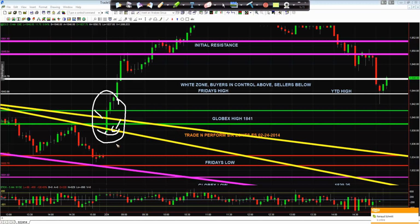The next question that we go through: was there any attempt at half gap or gap fill? And the answer is no to both of those. So very quickly, within that first couple of minutes, I could tell that we had strong odds of having a trend day up, or at least a range extension. We obviously didn't have a trend day up because it failed towards the end of the day.